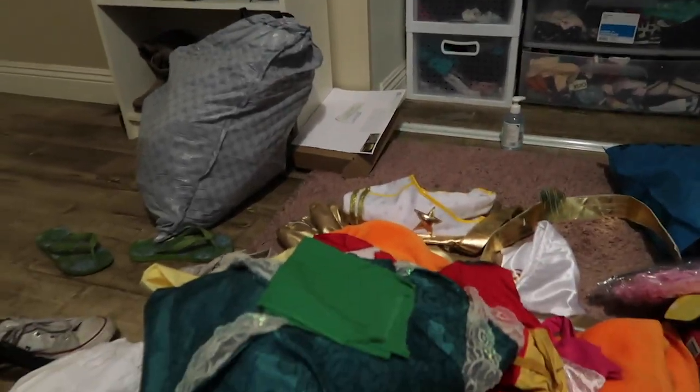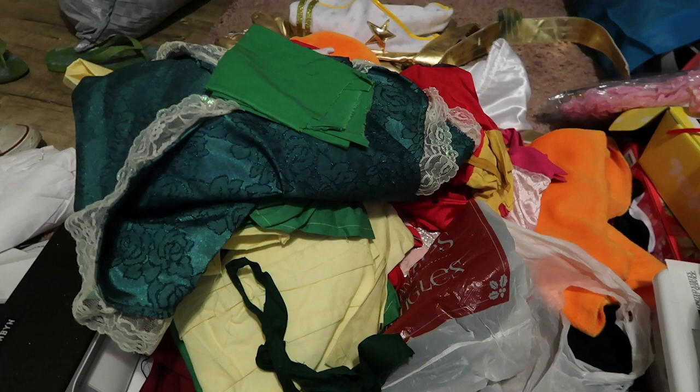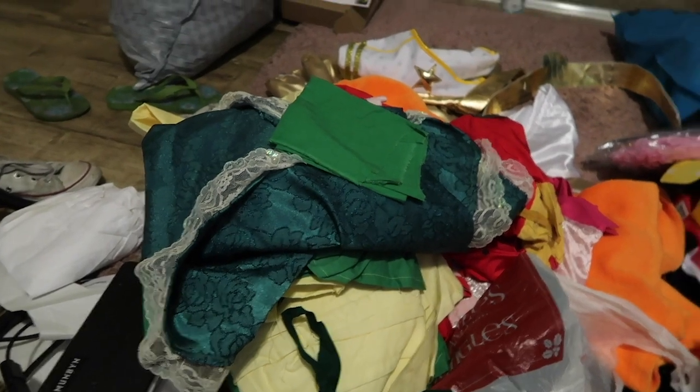Just something I've been meaning to do for a while is go through all my old cosplays and get rid of the ones that I don't wear anymore. Most of these are my first ones. They're the first things I ever made. So it's kind of bittersweet, but I just need the room.